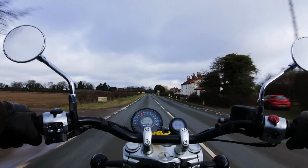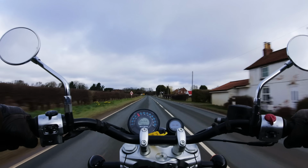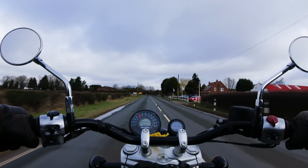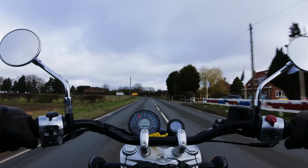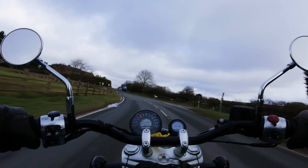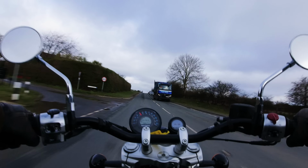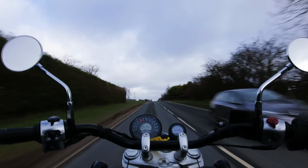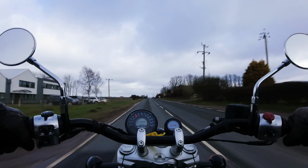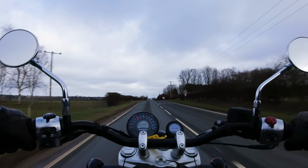Obviously, it can be adapted. I've made those adaptations on my own Interceptor. But out of the box, the suspension setup on the Interceptor is a bit compromised, whereas the Super Meteor seems to have been built with a touring purpose in mind. It also has a more comfortable sculpted saddle, which assists even more with comfort.